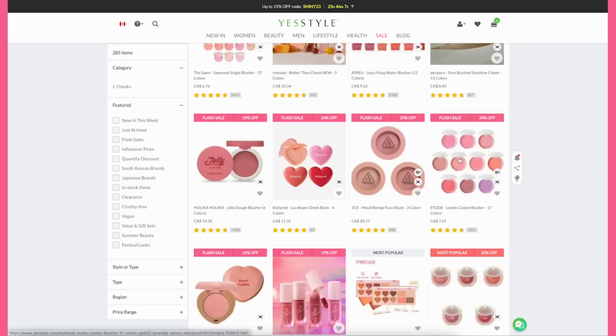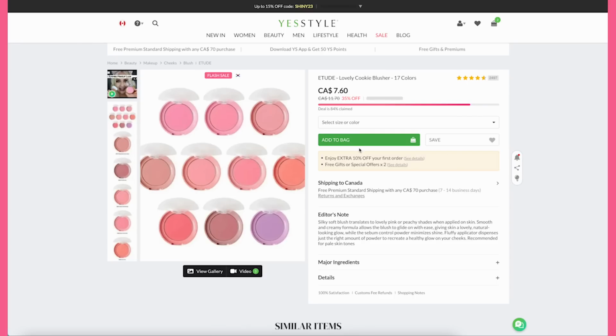The Etude House. I think this is Etude House, I believe. I'm very new to this, so do not come for me. These look really cute from Etude. These are the lovely cookie blushers. And just the color story here looks so freaking cute. Like these lilacs and these cool pinks, all of them actually. Even these more beigey toned blushes look really, really nice. Even the editor's note here sounds lovely. Silky soft blush translates so lovely pink or peachy shades when applied on skin. Smooth and creamy formula allows the blush to glide on with ease. Sounds good to me. Let's buy them all.